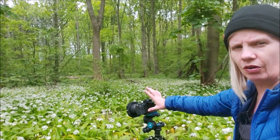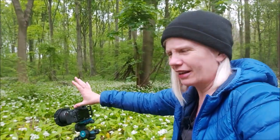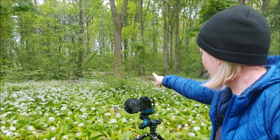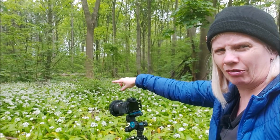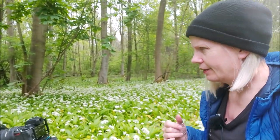Well, I found my way. There's a little scruffy pathway just behind me here. So I've managed to come over to this swathe of wild garlic. But it's still got a really messy background. There's a branch coming in off a tree over here. There's a bush thingy right in the middle here. It's really not a pretty scene.